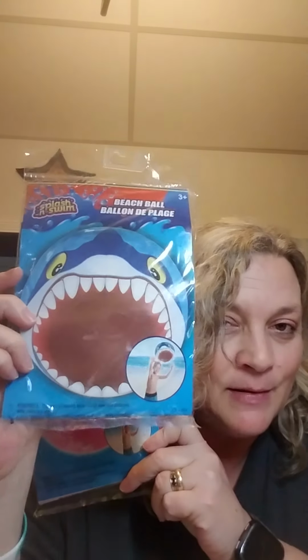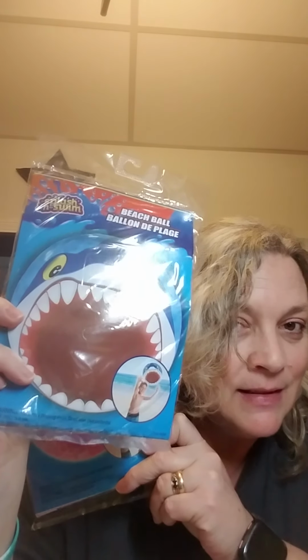I also got, let's see, 2 beach balls. This pink glittery one. And then this one. I have 4 granddaughters and a grandson. All of these mostly are for the oldest. The baby is about 8 months old. I'm going to do hers on a separate thing.